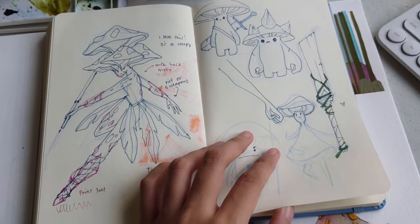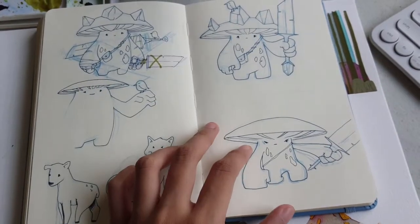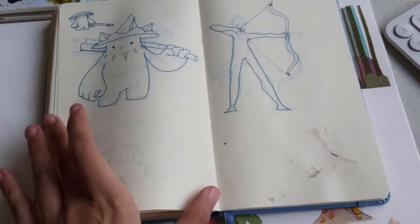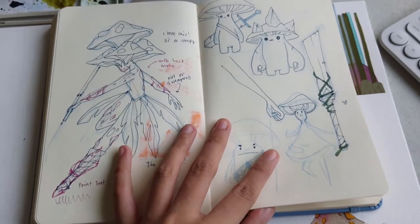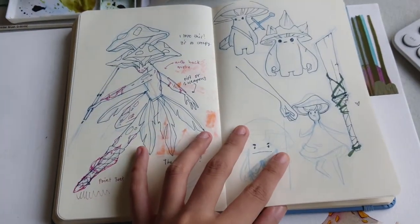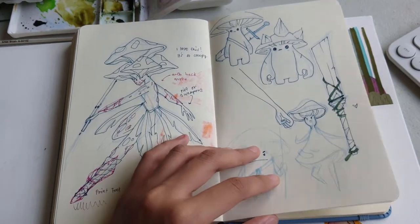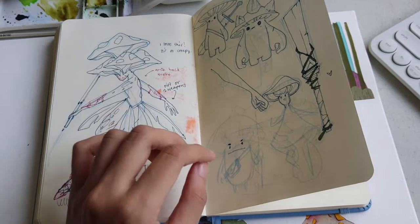I do think I wanna paint both versions. The cute version, this one's my favorite, so I think I'll paint both of those, but I want to submit this one only. When I post this on my Instagram, the page says you have to tag your design. So I think this is the one that I'm gonna submit.